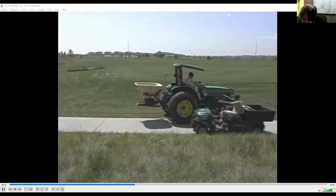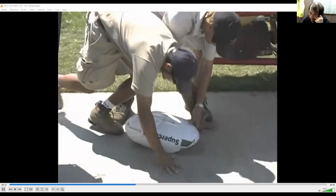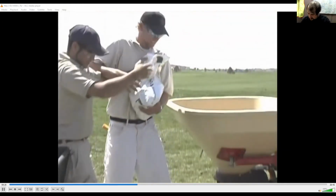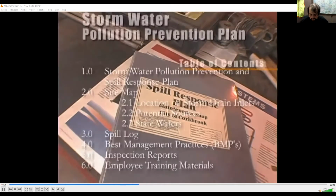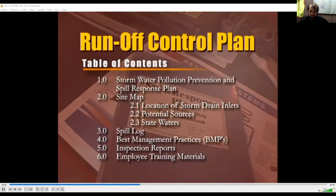In spite of your best efforts at good housekeeping, spills can still occur. If this happens, your job is to minimize the spill's impact on stormwater. Your municipality or facility has a plan to protect stormwater quality. It may be called a Stormwater Pollution Prevention Plan or a Runoff Control Plan.